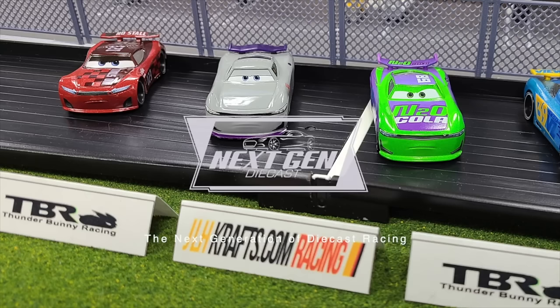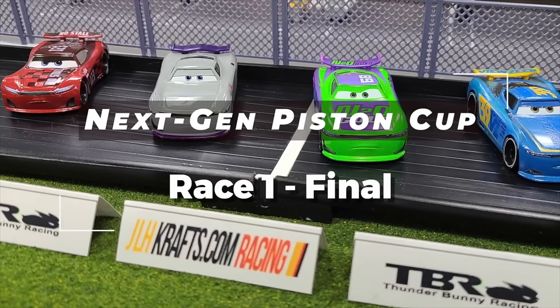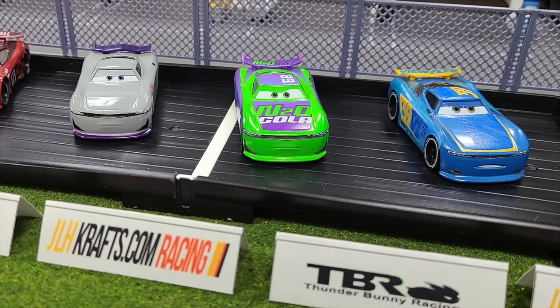Good morning, everyone, and welcome back to Next-Gen Diecast for the final round of Race 1. We've got four drivers looking to lock their spot into the final race of the season, the Championship 4. It's been a great start to the 2021 season, and we've seen lots of great racing action.